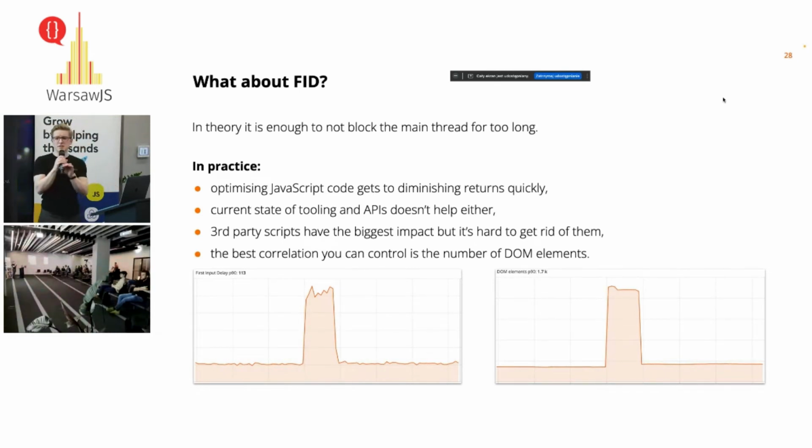Also, the current state of tooling and APIs that we have in the browser doesn't help. There's virtually no way to tell what the browser was doing when the user interaction happened. So you just cannot optimize it because you don't know what it was. And the sad truth is that most often, those will be the third-party scripts. Try to go to your marketing and product teams and say, hey, let's get rid of Google Tag Manager. Good luck with that.